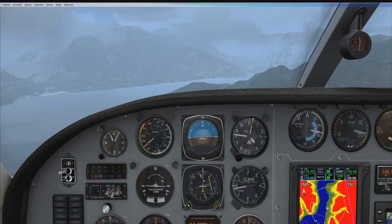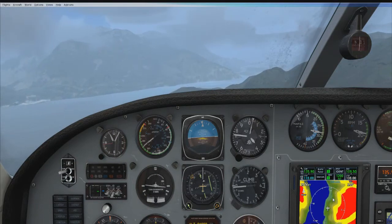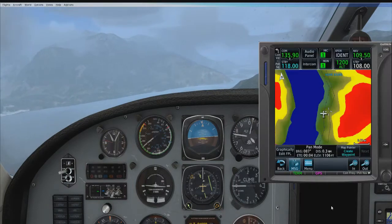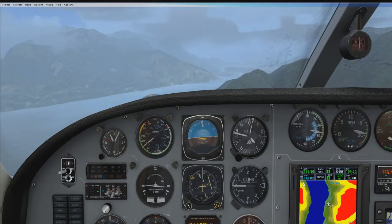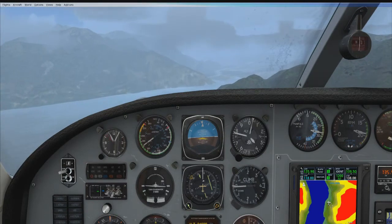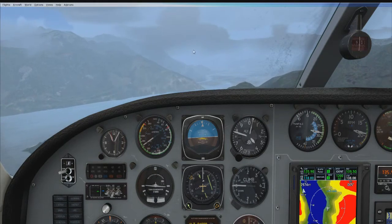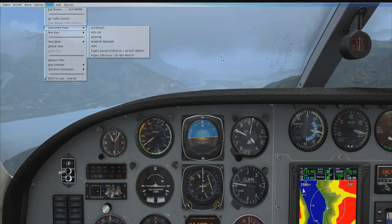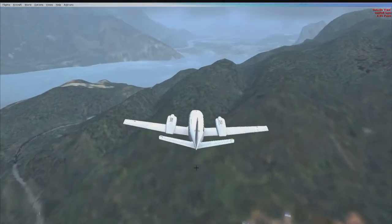What's this called? How Sound, isn't it? Can't actually read the GPS. Yeah, it looks like How Sound. Never heard of that place. It looks like we're at the top of the thing now. We'll be approaching Squamish. Yeah, 10 miles to go. Stop doing that. External. There we go.